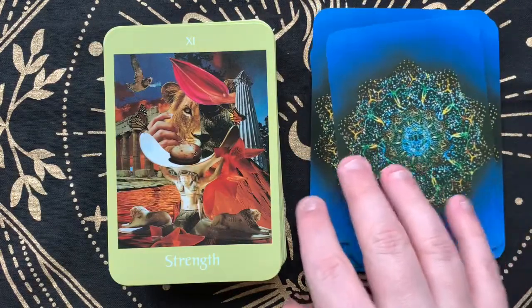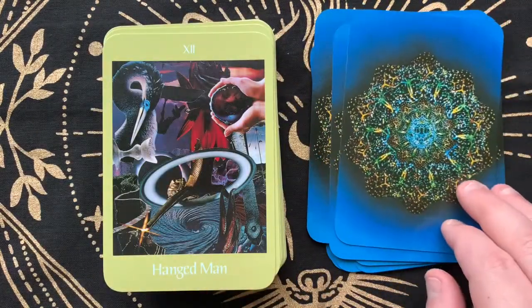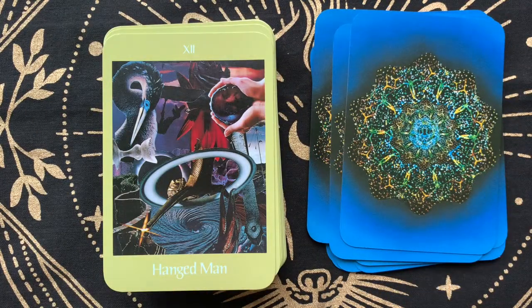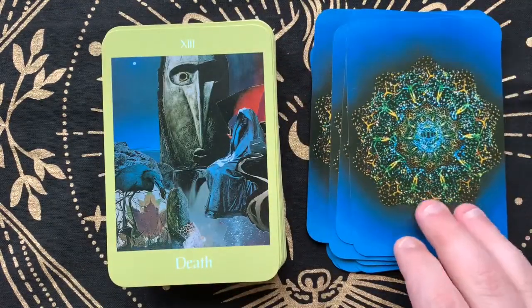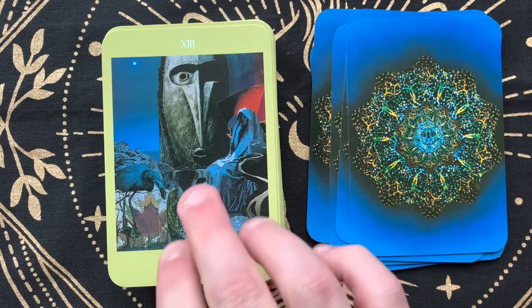Strength. This is kind of looking like a mess, but I don't really care. The Hanged Man. Really interesting. Death. Probably has to be one of my favorite Death cards ever because it's so special.